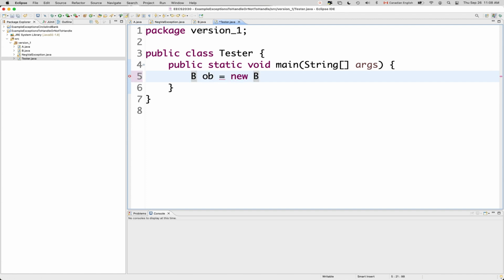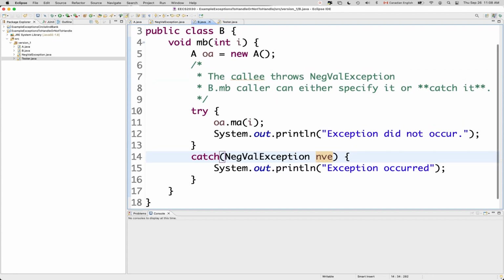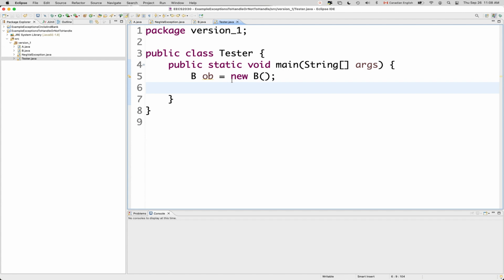New B. And then you can see B here, .mb. It might take some I here, right? I may or may not trigger an error. So we're going to try 2 different possibilities.